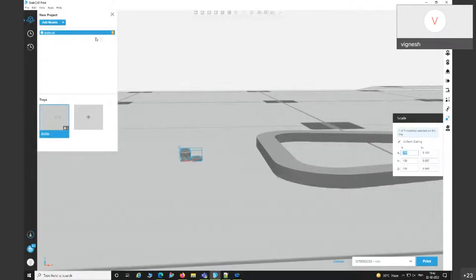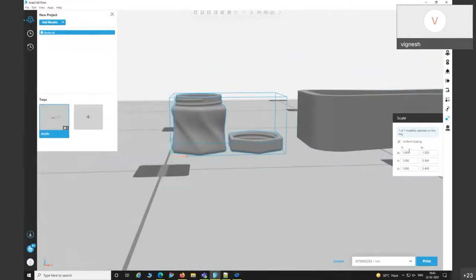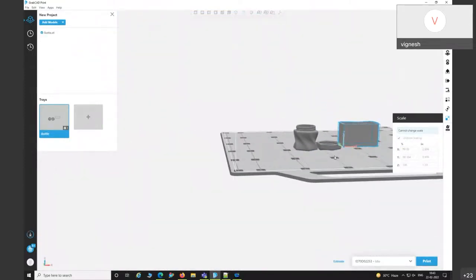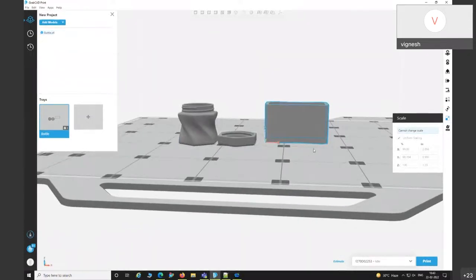Now the scaling. We can see that it is showing that the model is very small. So for that, we can do the scaling here. If I do 200%, it would become twice the size, and we can see the error has gone. If I want to increase it to 1000%, it would become 10 times, or if I do 2500%, then it would become like this. So now we can see it is a properly printable component.